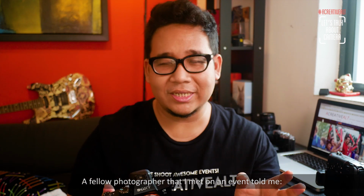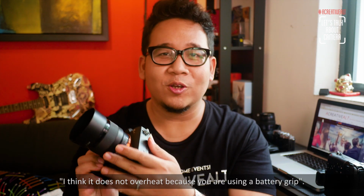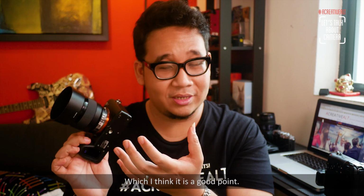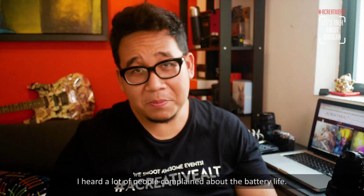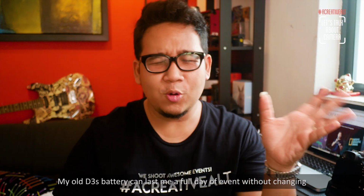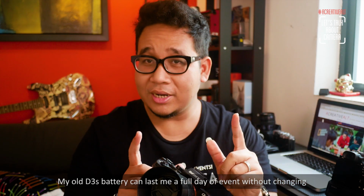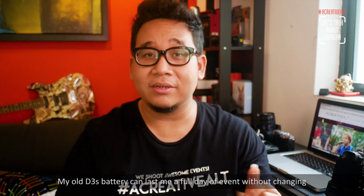One of my fellow photographers that I met at events told me that I think it doesn't overheat because you are using the battery grip, which I think is a good point. Probably the fact that I'm using a battery grip helps. And a lot of people complain about the battery life. My old D3S battery, the big one, can last me the whole event, 8 hours, without changing any battery.